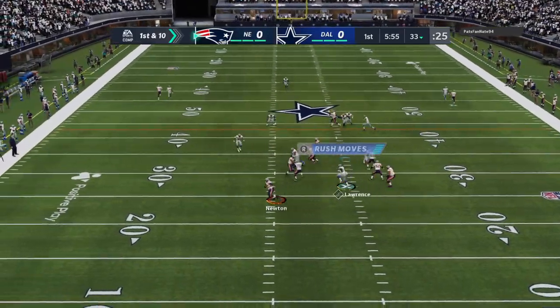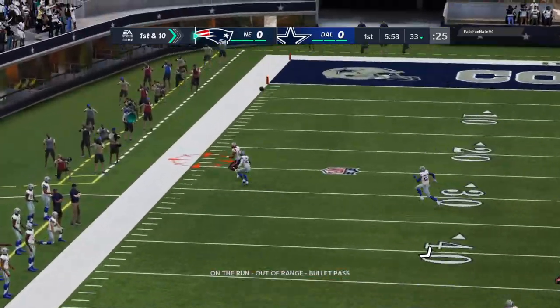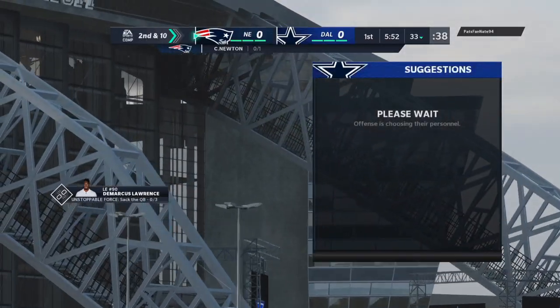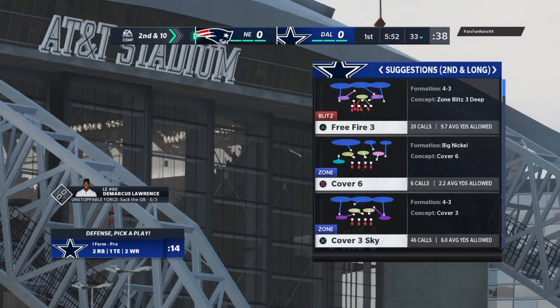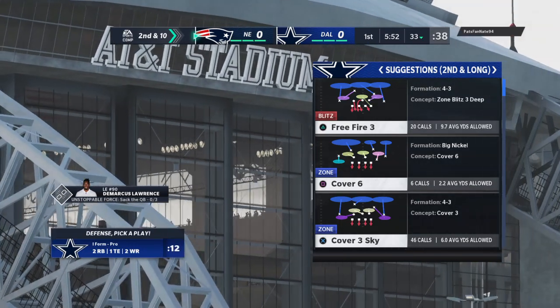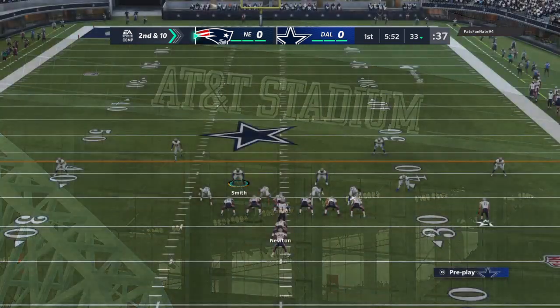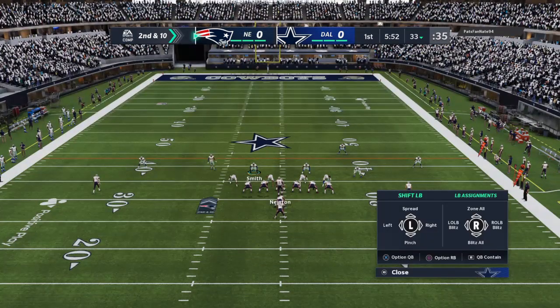Newton now to throw. Buying time to his left. And that's going to be incomplete. Too tough to hold on to that one. It's 2nd down. That's what you're going to need to do against those big receivers. You got to get in there and get physical with them. That time he got in close, got in tight, and knocked the ball away.